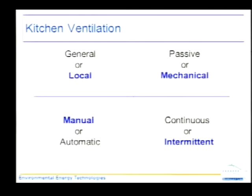Obviously here, this is a relatively important point. It's local, obviously, so that's good because you're trying to remove the pollutants at the source. Obviously, it's mechanical. Manual is a pretty important part here. It requires somebody to operate it. And it's intermittent, and we think that's okay.